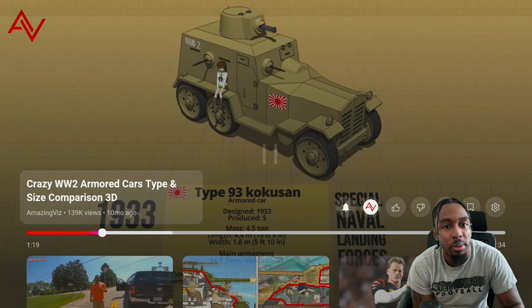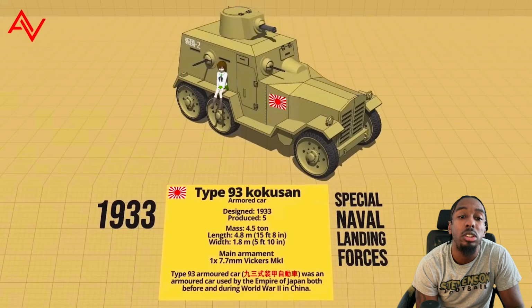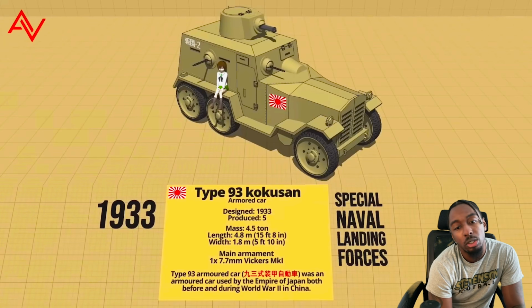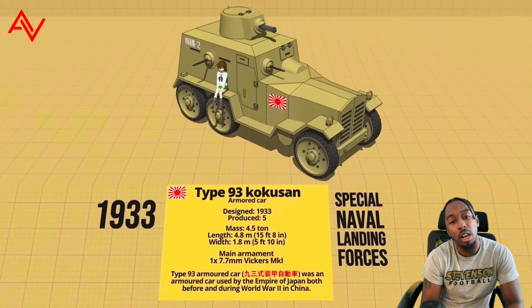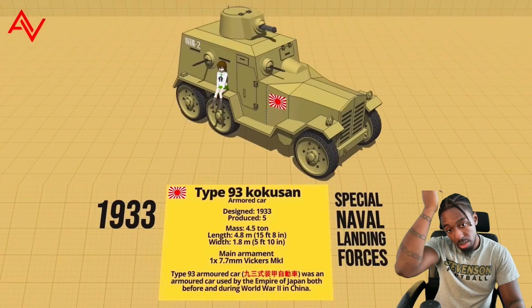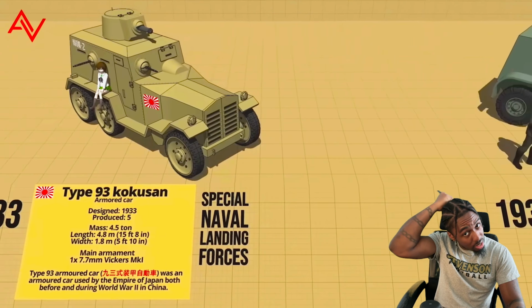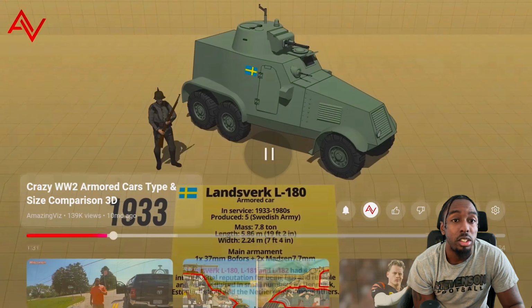1933. I don't know who that anime character is. Special Naval Landing Forces. Okay. Type 93 Kokusan, 1933 as well. 5 produced. Type 93 armored car, again, translate the Japanese word for me, was an armored car used by the Empire of Japan both before and during World War II in China. So was China really involved in World War II? That I don't know of. Forgive my knowledge.